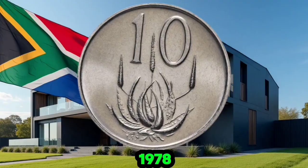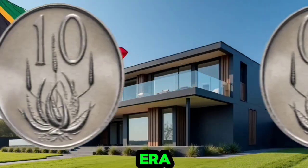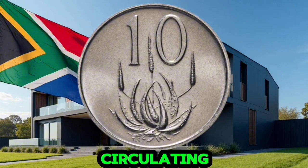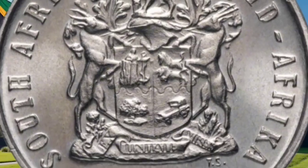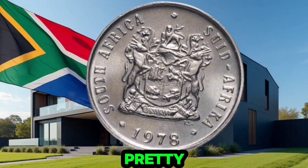Top 3. The 1978 South African 10-cent coin was part of the country's regular mint issues during the apartheid era, and back then, it wasn't anything special. In fact, it was just like any other coin circulating at the time. But as we all know in the world of numismatics, sometimes the smallest details can make all the difference. At first glance, this coin seems pretty standard.